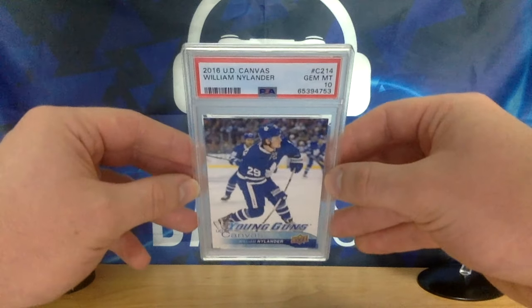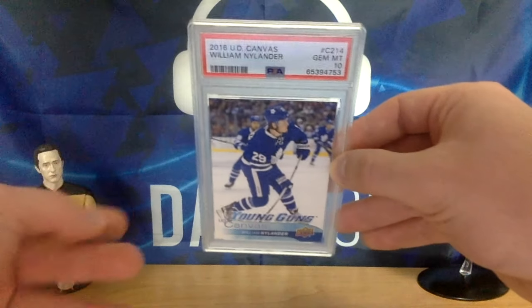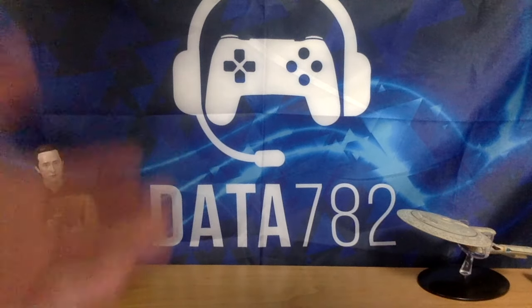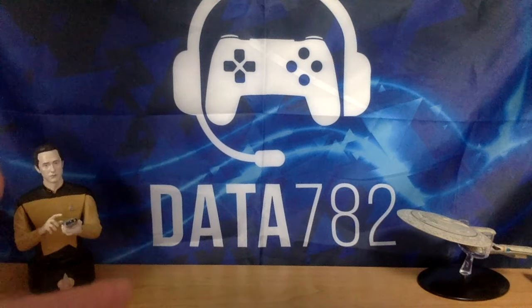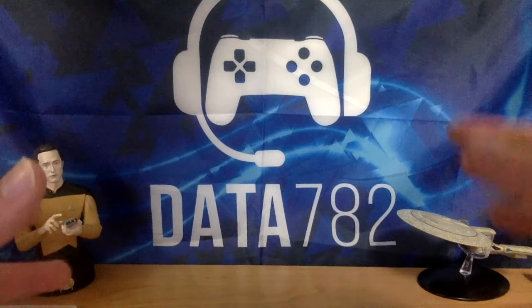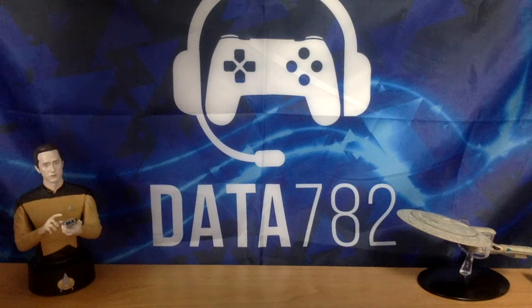So I'm putting the values down in the corner. Not the values that I purchased them for, but what they're currently booking for on eBay. It's tough to find the right price, so when I put the price, it's always just what it's going for as of now. When I'm selling cards, it's usually for whatever the average of the last 5 or 10 sold are. So Willie Nylander, I think that value is probably around that $200 range, as you're seeing in the bottom corner. And very excited to see what he does this season.